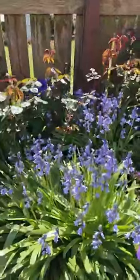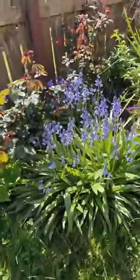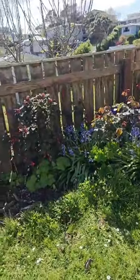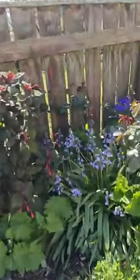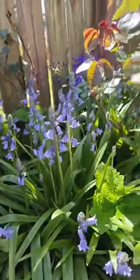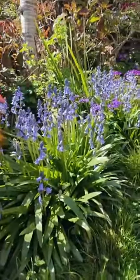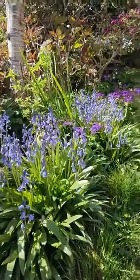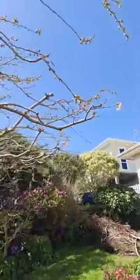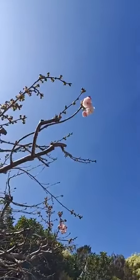I've got to move it, but I didn't want to disturb everything while it's all happening. So, I mean, look at this. It's glorious. This is the time of year when I get to really celebrate spring with all these beautiful colours. And if you're on the other side of the planet and you're going into fall, well, you can appreciate this even more. And last but not least, look, the cherry tree is just starting.